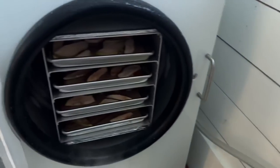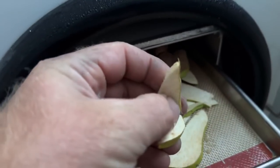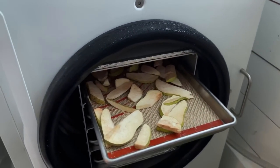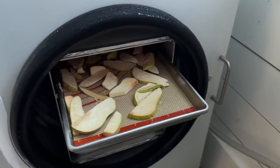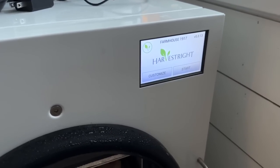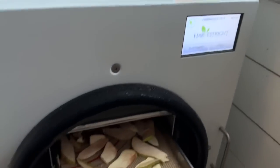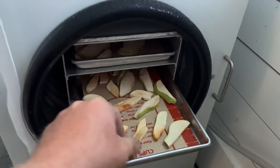Front door open. Let's see what we got. That's what you want. Pears are my favorite. I love pears freeze-dried. I'm gonna go no defrost on it. We're gonna let this defrost for a couple hours and that'll drain all the moisture that it sucked out of the pears out. And then we'll be ready for another batch. Super excited about these.